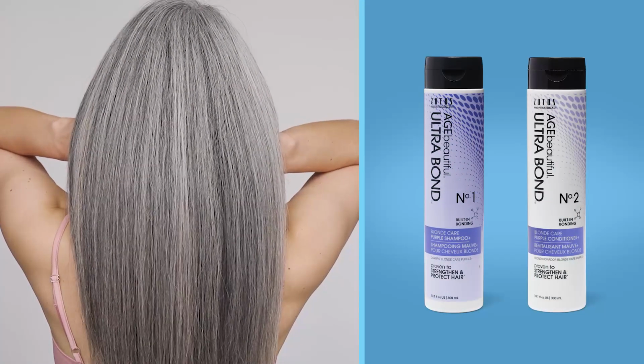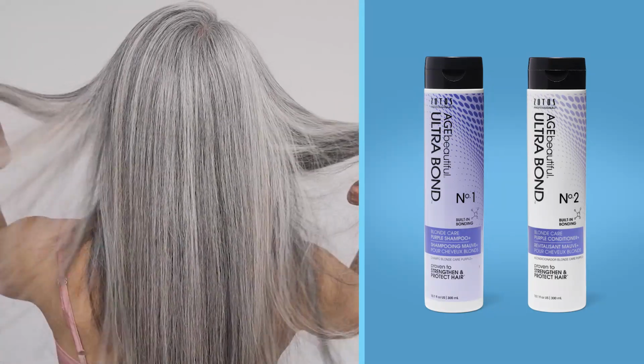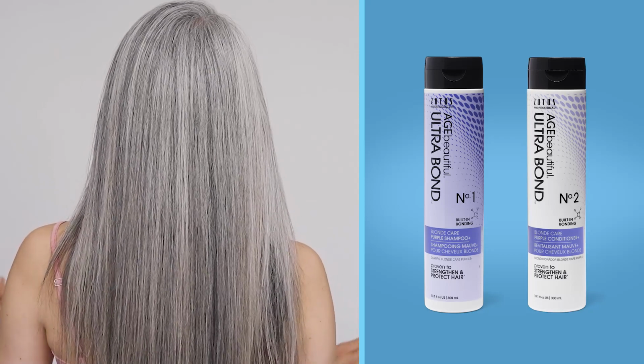Purple shampoo and conditioner work wonders for gray hair too, especially if you have more white strands. Keep those white hairs bright and shiny.